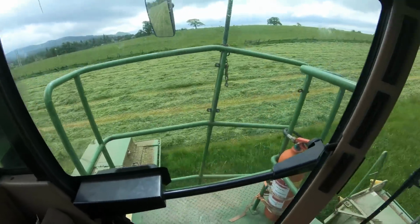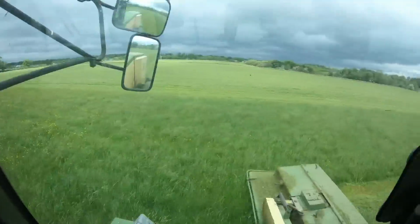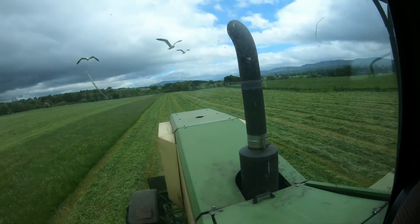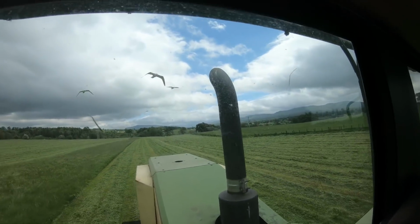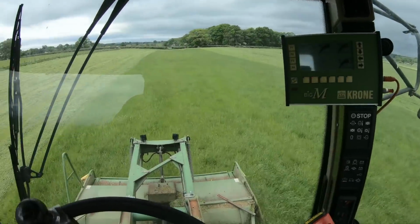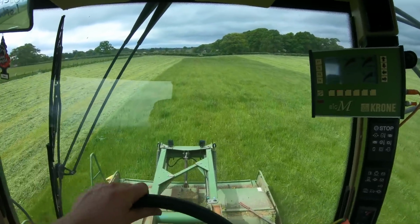Animal, absolute animal. Beauty. The seagulls following me, got all the birds. Look at the birds, got the birds following me. This bit's light as hell. Do a wee bit more slurry here, I suppose.